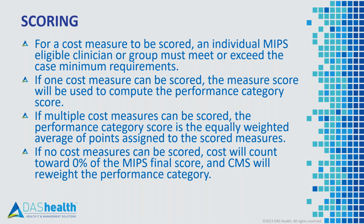If one cost measure can be scored, the measure score will be used to compute that performance category score. If multiple cost measures can be scored, you're actually going to be scored on the equally weighted average of the points assigned to the scored measures. So unlike our other categories, different measures aren't weighted at different weights. TPCC isn't weighted higher than an episode-based measure. It's the equal average of your score out of 10 points for each measure that will give you your total category score if you qualify for more than one measure.